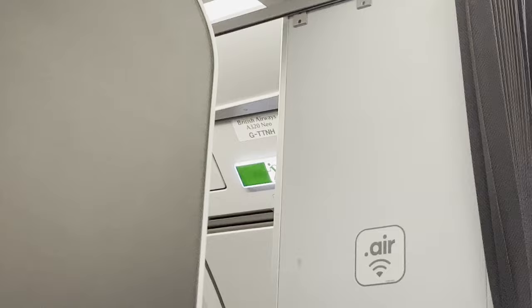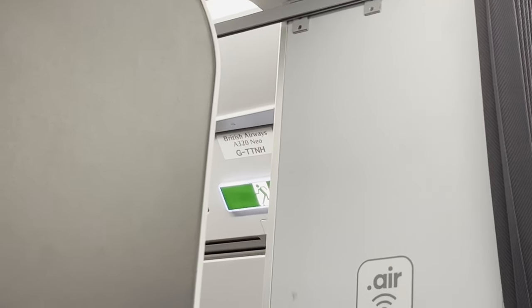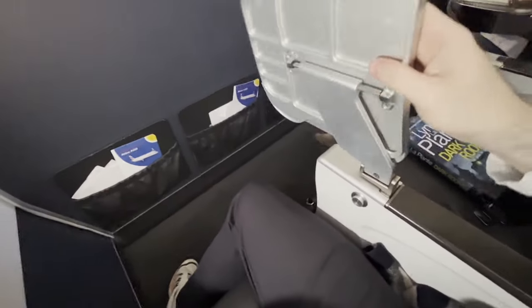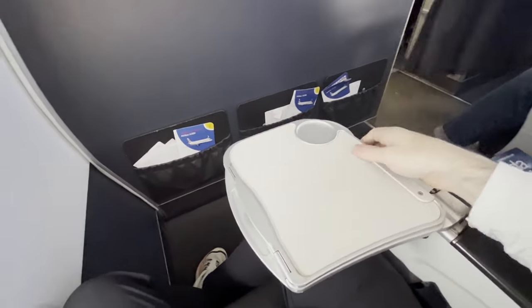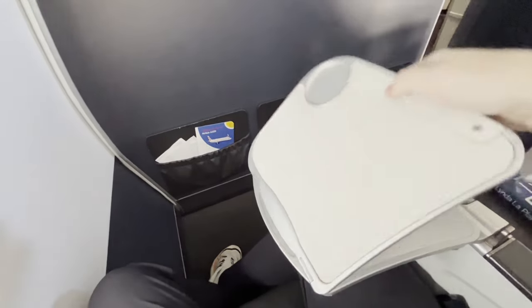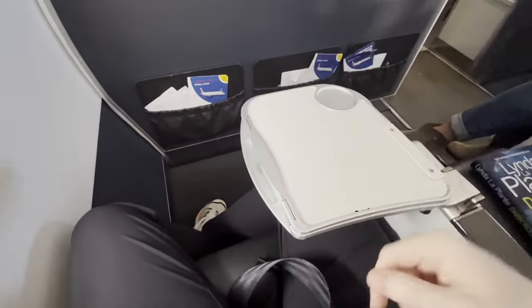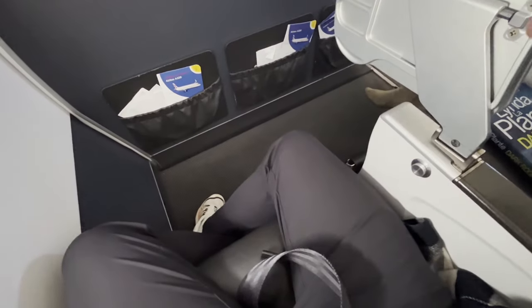Our plane is registered G-TTNH and is almost 4 years old. I must say it felt older with visible signs of wear in the cabin. The seat had a typical, if slightly awkward, tray table. Especially awkward when trying to move with one hand whilst filming. I don't usually like sitting in the front row because of this, and the fact that it traps you in when eating.